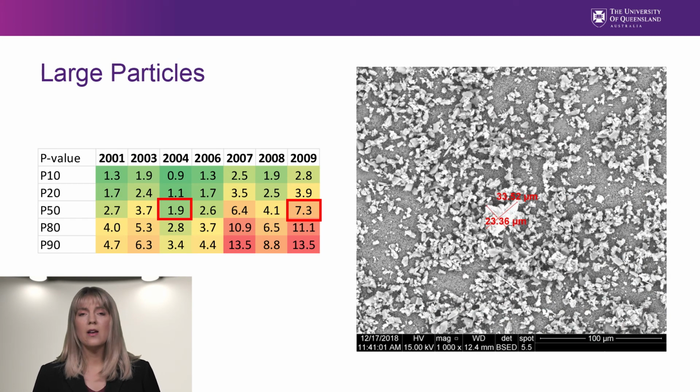Cyclone elutriators measure aerodynamic equivalent diameter and not strictly particle diameter. Even so, some of the large particles that are being found on the filter are significantly over 10 microns. On the right is an example of a large particle measuring 33 microns found on one of the filters sampled with the SKC cyclones at the original 2.2 liters per minute.